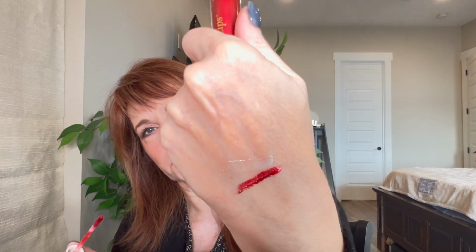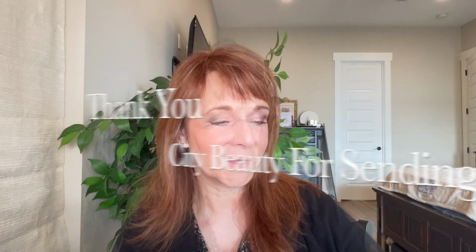And then their new colorful shade is Holly, which is a red. I don't wear a lot of reds. I loved their fall color, that coppery color, which was more my style. But this is beautiful. Definitely puts you in the holiday mood.